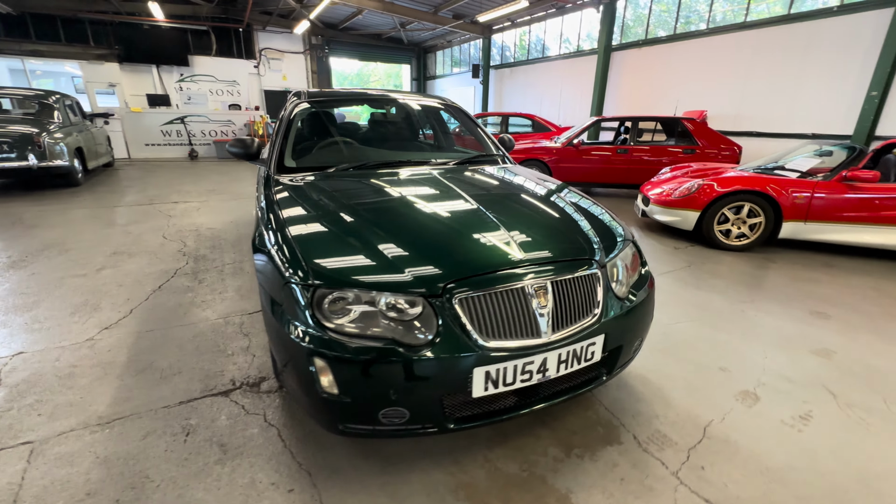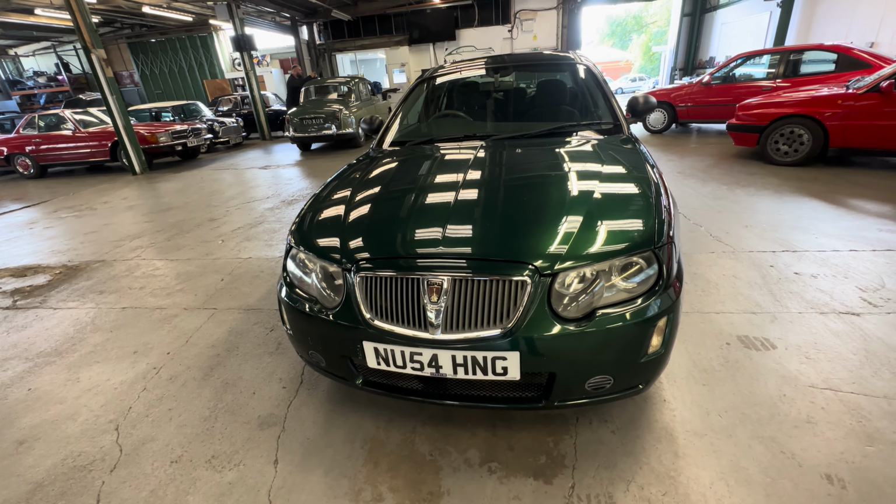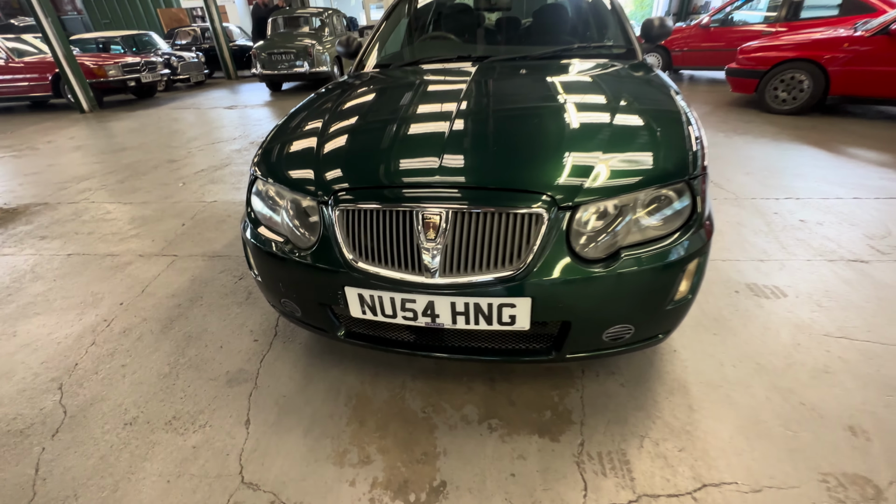Lovely dark green with the grey charcoal cloth. Sunlight's gorgeous colour outside this one. Right, bodywork wise, we're going to start off the bonnet, work our way around the car onto the interior. We'll go for an engine start up.